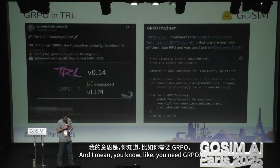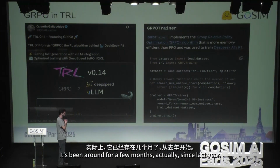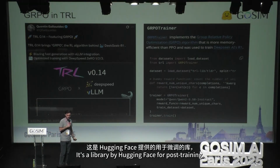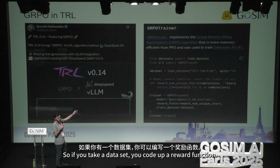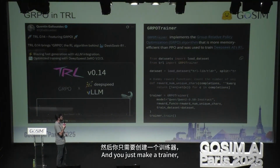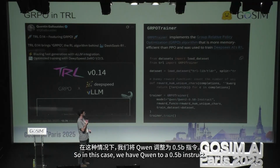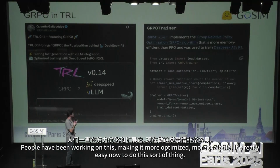And you need GRPO, or some other equivalent algorithm. It's not like GRPO is really the breakthrough here. It's been around for a few months, actually, since last year. But it's part of TRL, Transformers Reinforcement Learning, a library by Hugging Face for post-training, and it's actually really easy to use. You take a dataset, you code up a reward function, something that takes a model completion and gives you a result, and you make a trainer and call it on the specific model you want to GRPO. In this case, we have Qwen 2.5 0.5B Instruct. This has been optimized for months now since it came out. People have been working on making it more optimized, more scalable. It's really easy now to do this sort of thing.